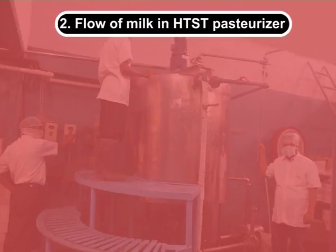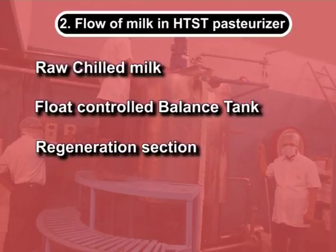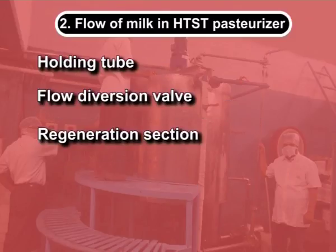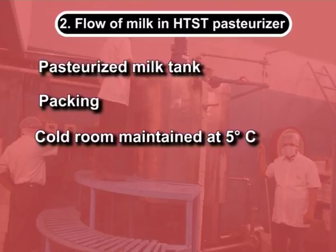Flow diagram 2: flow of milk in HTST pasteurizer. Raw chilled milk, float controlled balance tank, regeneration section, final heating section, holding tube, flow diversion valve, regeneration section, cooling section, chilling section, pasteurized milk tank, packing, cold room maintained at 5 degrees Celsius, followed by distribution.